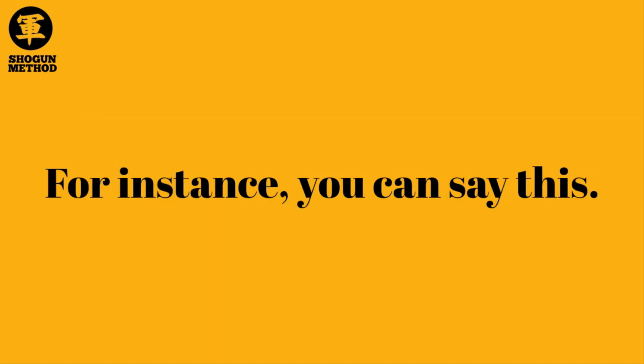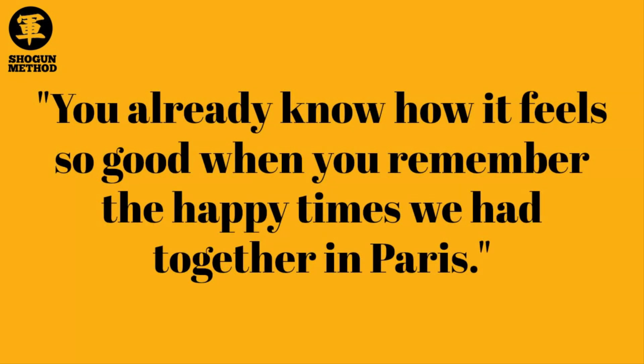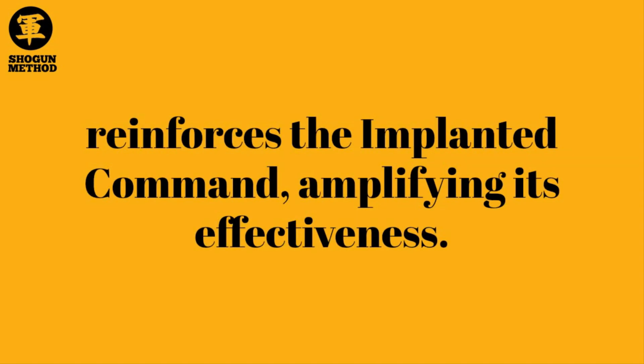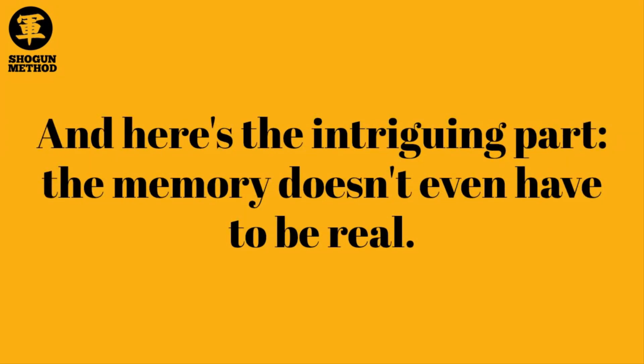For instance, you can say this. You already know how it feels so good when you remember the happy times we had together in Paris. The mention of the memory of her being with you in Paris reinforces the implanted command, amplifying its effectiveness. And here's the intriguing part. The memory doesn't even have to be real.